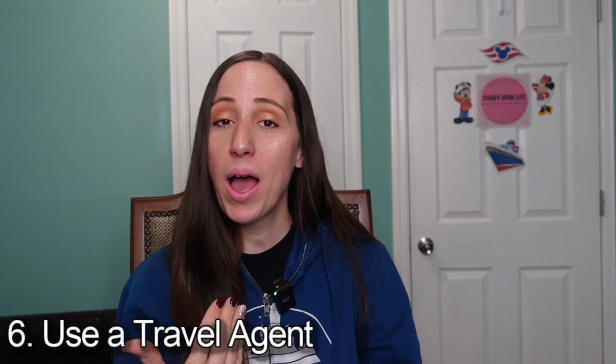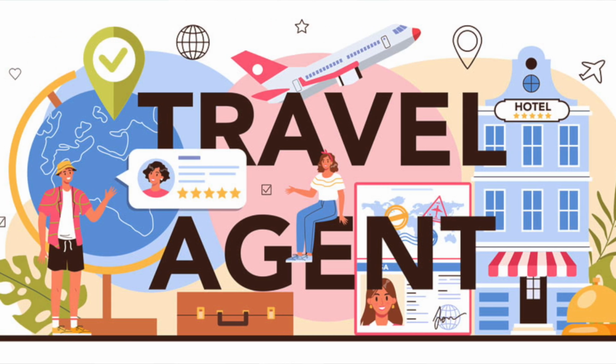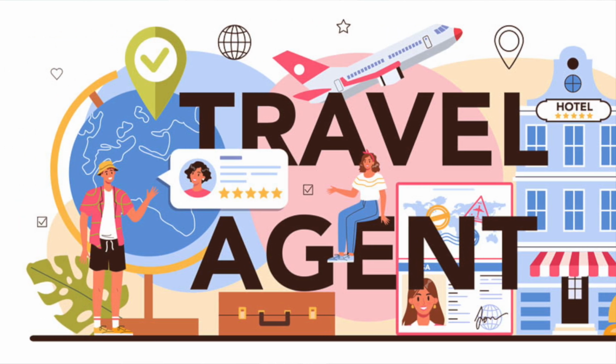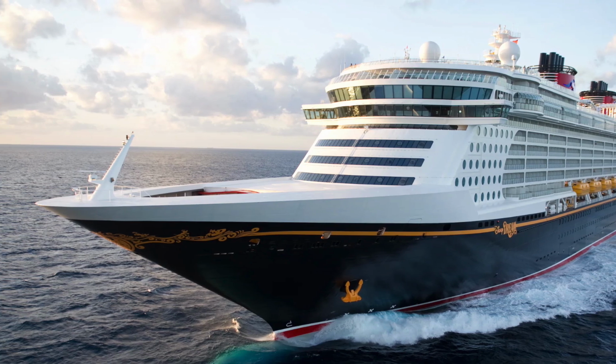My next unpopular tip, use a travel agent. Now, no, I am not a travel agent, and we usually do not use travel agents. John and I are both Disney cast members, so we really can't use travel agents because we have to book through our cast member system. However, for Disney cruising, we do use a travel agent, and I will leave my travel agent's information down below.